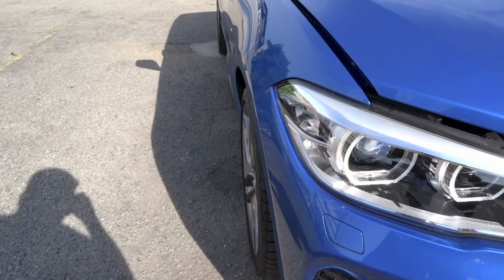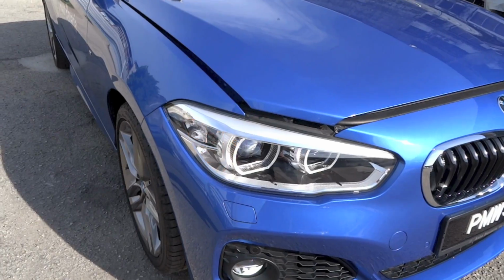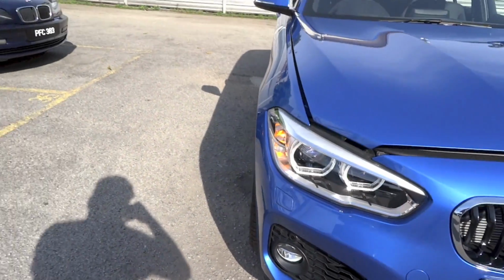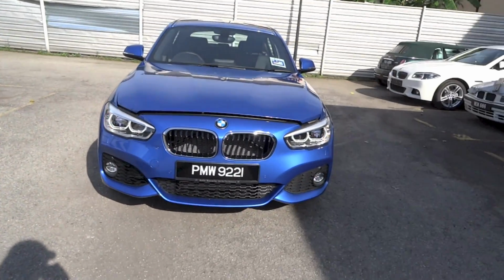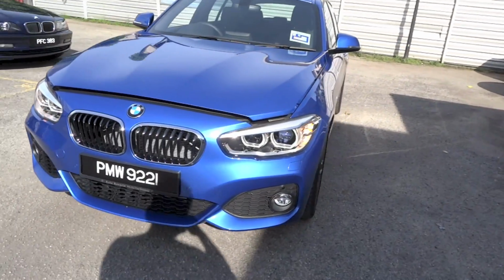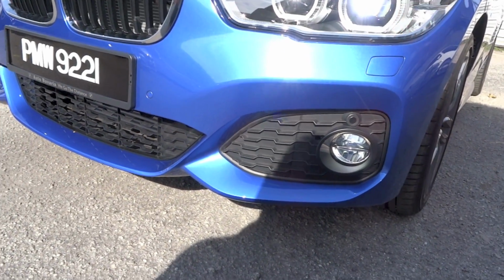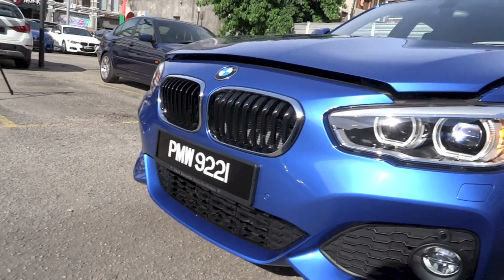When time came for a facelift in 2007, BMW added 3 more body styles: the E81 3-door hatchback, the E82 coupe, and the E88 convertible. However, when the second generation 1 Series came about starting in 2011, only the 2 hatchbacks were offered, the 5-door known as the F20, while the 3-door got the F21 codename. The coupe and the convertible body styles were spun off into the 2 Series range.